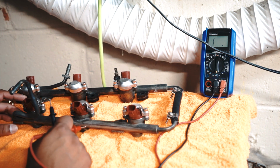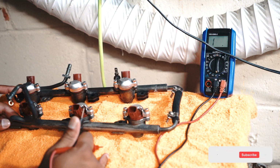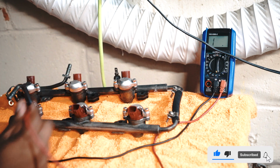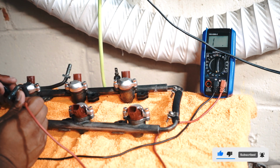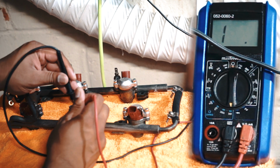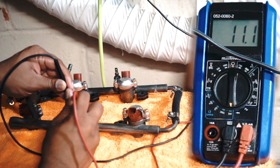In a Nissan 300ZX series, these side feed injectors, their tolerance is basically 10 to 14 ohms. So 11.5 is practically bang on. Now we're going to see how these ones that have been shipped perform. Right there, 11.5. 11.2.